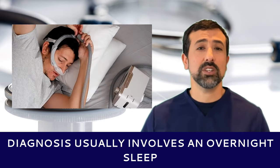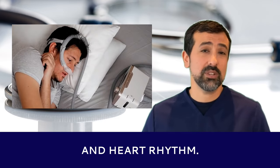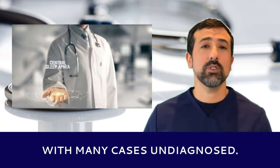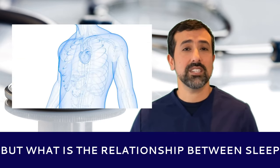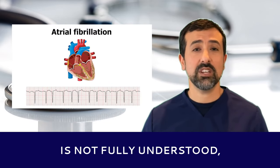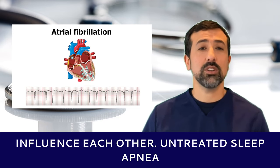Diagnosis usually involves an overnight sleep study in a lab or at home to monitor breathing and heart rhythm. Sleep apnea affects around 18 million Americans, with many cases undiagnosed. But what is the relationship between sleep apnea and AFib? The link between sleep apnea and AFib is not fully understood, but there's clear evidence that they influence each other.